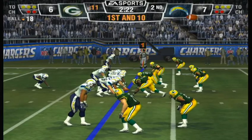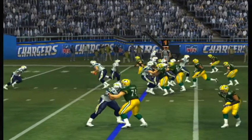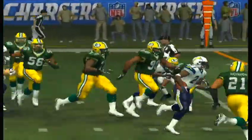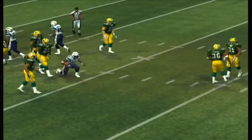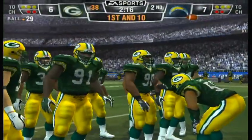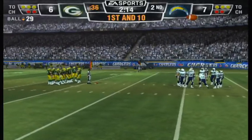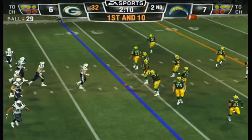Set. Ground with a tailback. That was an excellent one there to pick up the first. Yes, sir. He really found a nice hole, was able to exploit it for a good gain. They're going to have to do a better job getting in those running lanes if they're going to stop him consistently. First down now and 10 to go.